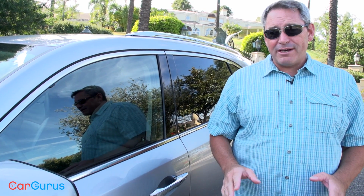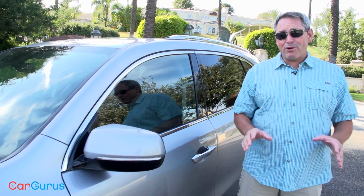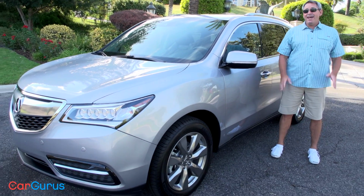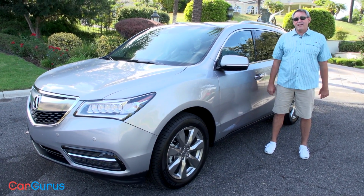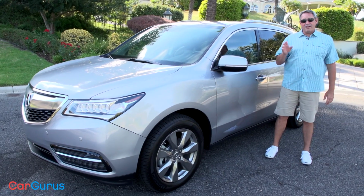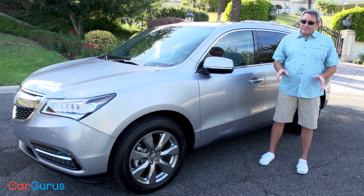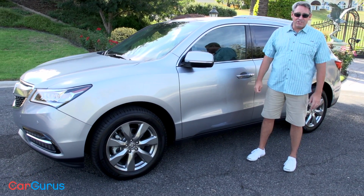Now, another great thing about the 2016 MDX is that it is super safe. It gets top crash test ratings from the federal government and the Insurance Institute for Highway Safety. And this year, Acura has introduced its new Acura Watch suite of high-tech safety features. They include things like blind spot information, lane departure warning, forward collision warning with automatic emergency braking, and new features including lane keeping assist and a road departure mitigation system.